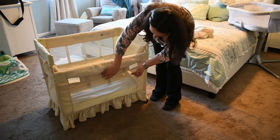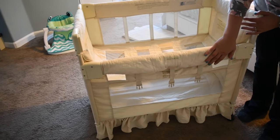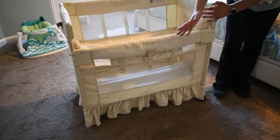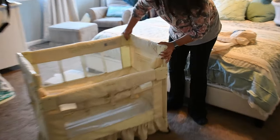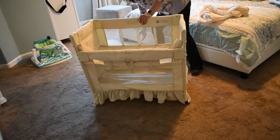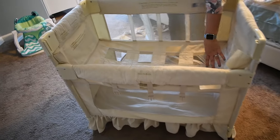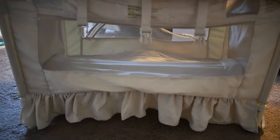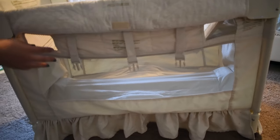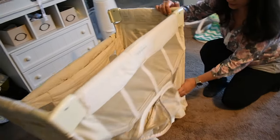This is how you're gonna attach it to your bed if you wanna have more security so it doesn't tilt. I never really did that, but I guess it's a good idea to be safe. This area down here is storage area, so it's quite spacious. You can store a lot of things. Oh no, the zipper is on this side. There. I didn't open it completely.